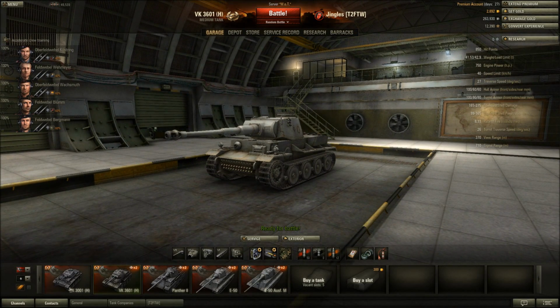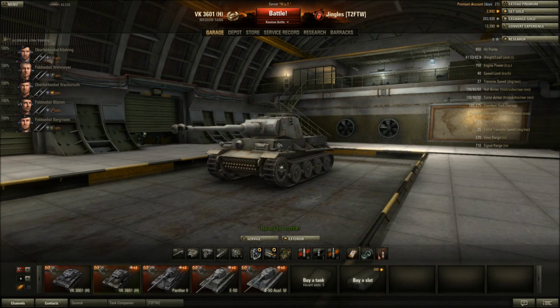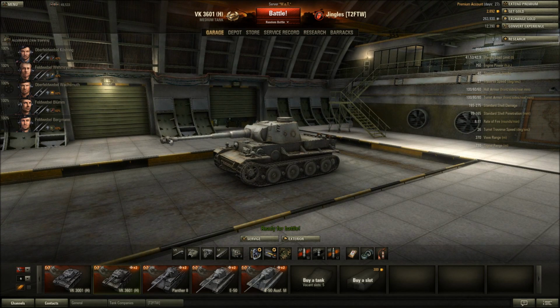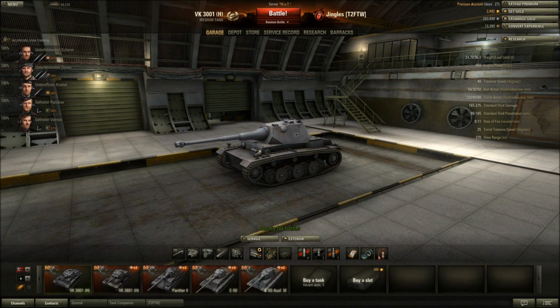Stag has something that the 3001H doesn't have. You can get up close to enemy tanks with this thing and just laugh as they bounce shots off you, and then hurt them with that gun, you know, medium to close range. You can't do that with this thing, because it'll get close enough to start putting this gun to use, but it'll be half dead by the time it gets there, and the engine will be damaged and the driver will be dead.